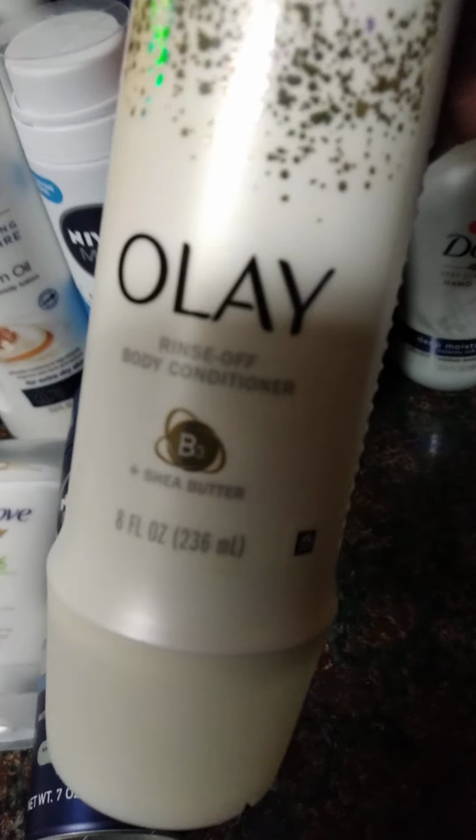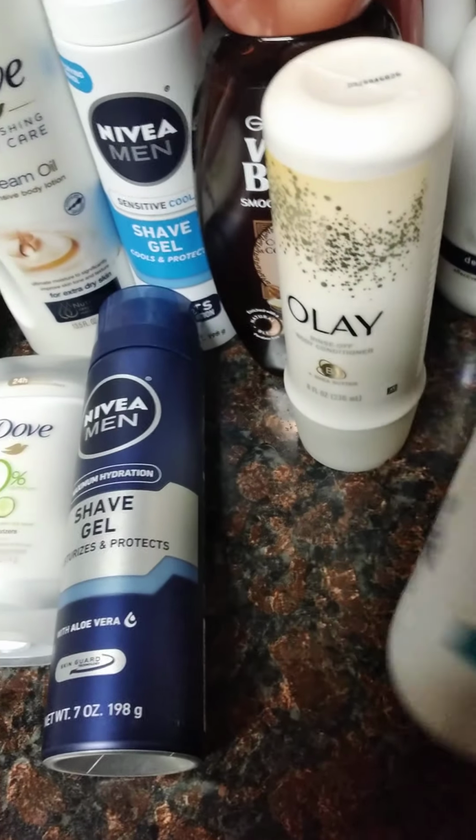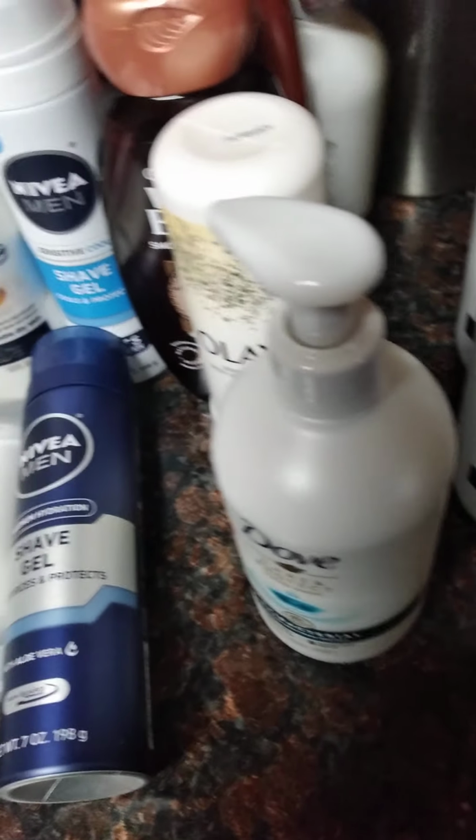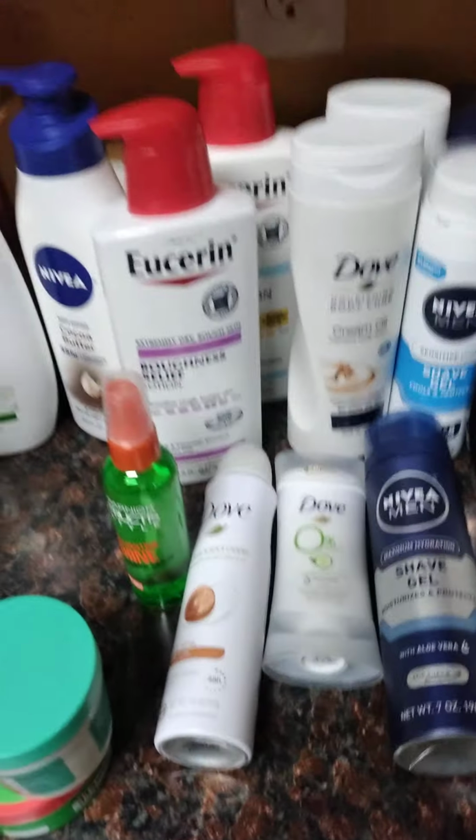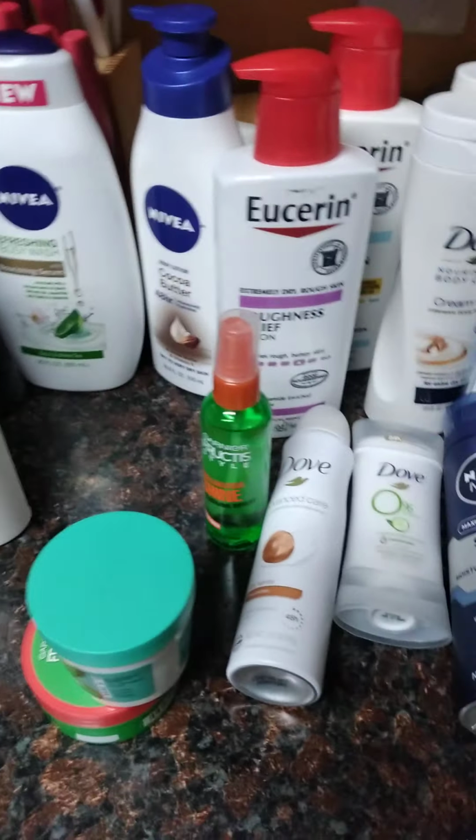Oil of Olay body conditioner. The soaps on Fetch were giving back 1,000 points apiece. So that's 5,000 points, which makes a whole new gift card. A whole new gift card that you can either print or have on your phone.